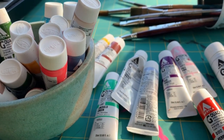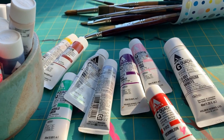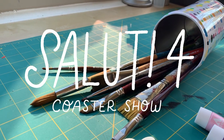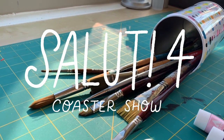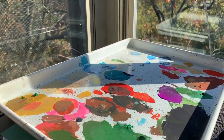Hello friends, happy Monday. Today we're going to be painting in the real world, which doesn't happen too often. I was invited to participate in Salut 4, which is an annual coaster show held by Gallery Nucleus in Portland.